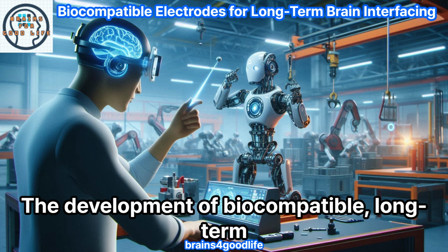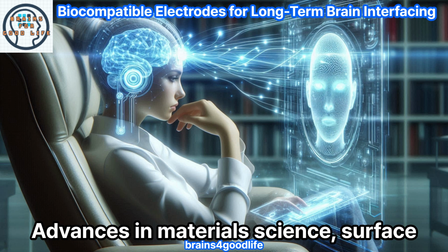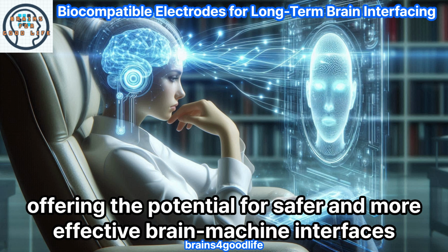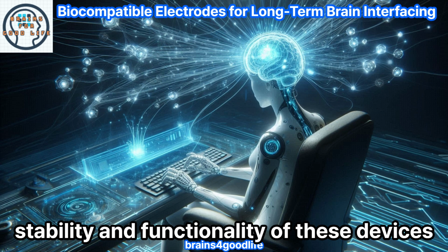Conclusion. The development of biocompatible, long-term, usable electrodes for recording and stimulating brain signals represents a leading edge in neurotechnology. Advances in materials science, surface modifications, and electrode design are driving progress in this field, offering the potential for safer and more effective brain-machine interfaces. However, significant challenges remain, particularly in ensuring the long-term stability and functionality of these devices.